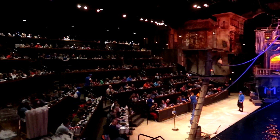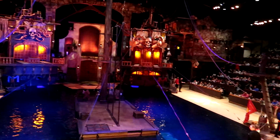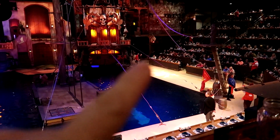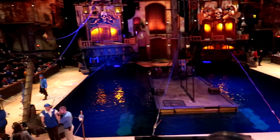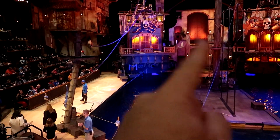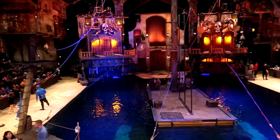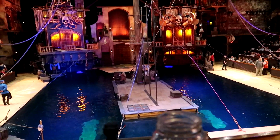Let me turn this around so you can see. Sorry if that's shaky. And then it goes around like this, all the way to back over here. One thing I'm noticing almost immediately though, is if you're sitting way over there in the corner, or way over there in the corner, and there's action happening over on this side, you may not see it because of that. But luckily, Jill and I are right here in the middle.